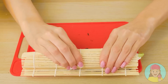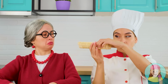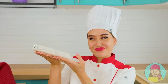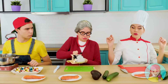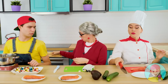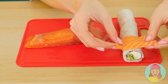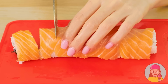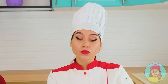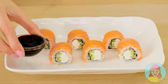What is that? Avocado? The most important thing is to twist everything perfectly, which you, Grandma, certainly won't succeed at. Ta-da! The perfect sushi is almost ready. What a horror! I didn't think your sushi was so ugly! It's time to wrap sushi in salmon. The main thing is to add a lot of fish cut into chunky pieces. And we must not forget about soy sauce.